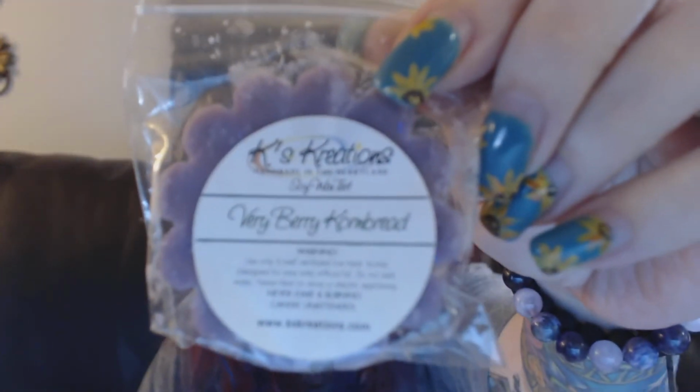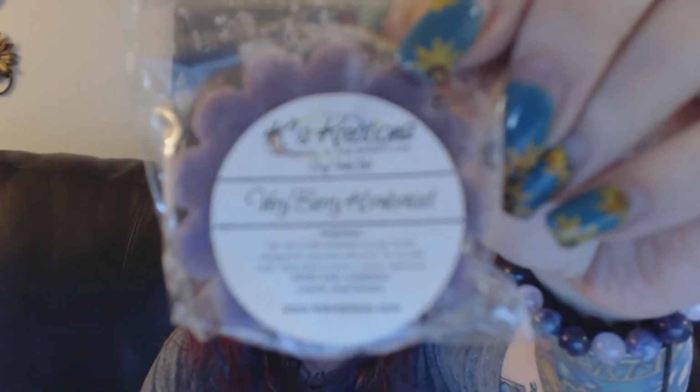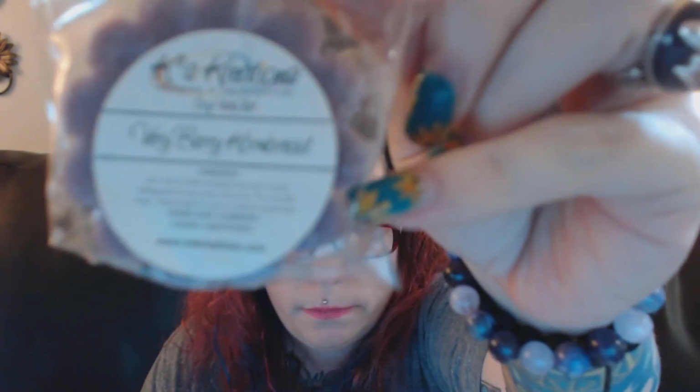Oh, good. I was looking at this one on the scent description list. Very berry cornbread. I am cornbread anything. I love cornbread. Come on.